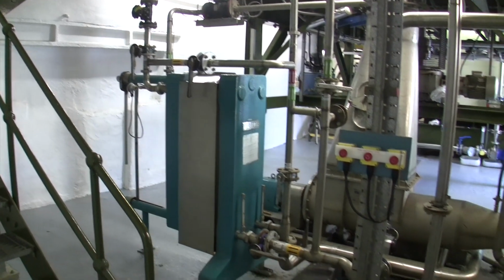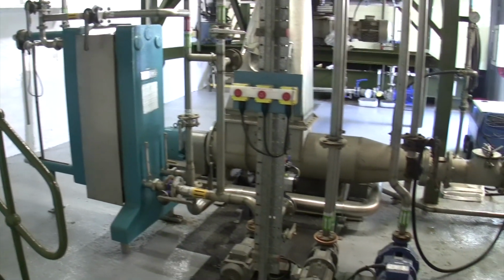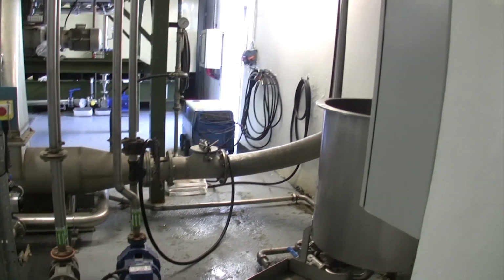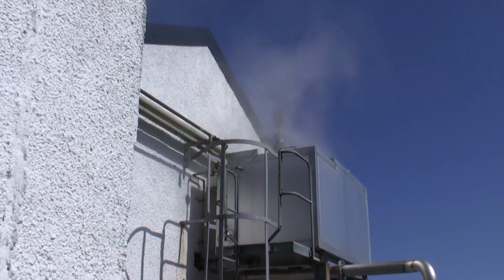This is a heat exchanger. It exchanges the heat between the high alcoholic hot liquids and the low alcoholic liquids that are to be heated.